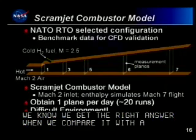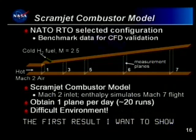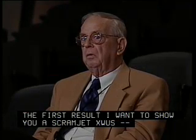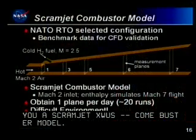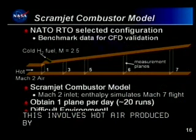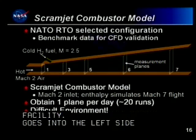Next chart. So the first results I want to show you are in a scramjet combustor model, which was selected by a NATO research and technology organization working group. They chose this configuration as a benchmark data to provide CFD validation in about 2000, which was the year I was hired. This involves hot air produced by the direct connect supersonic combustion test facility. It goes in the left side of this engine, and there's a step on the top wall, and then hydrogen fuel, room temperature hydrogen fuel, is injected at Mach 2.5, and it penetrates into the flow.